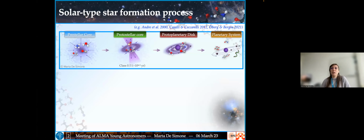So to give a little bit of context, we are talking about the solar-type star formation process, here schematized in its principal phases. We have a prestellar core that collapses and forms a protostellar core, where part of the material is accreted onto the central object and the other part is ejected through jet and outflow. Then a protoplanetary disk, where planets are thought to form, and then eventually a planetary system.